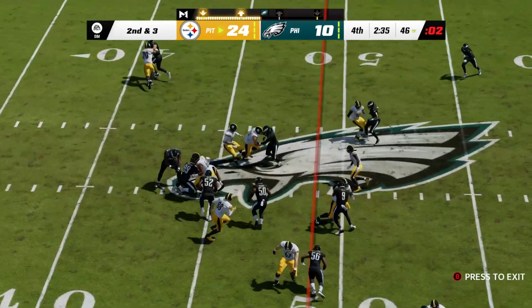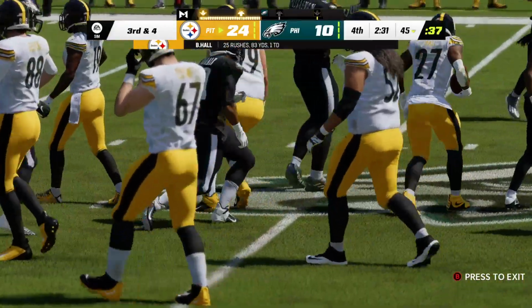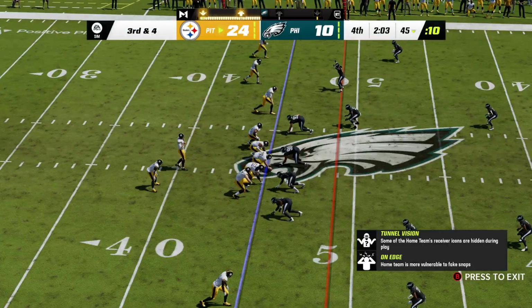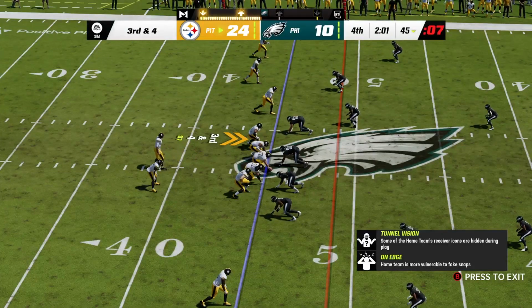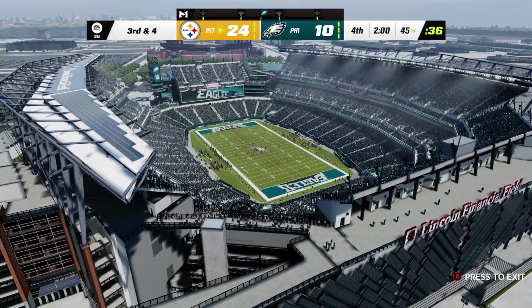A handoff for Hall. And he's going to have to protect the football and take his lumps here at this stage of the game as they stop him behind the line. And the Eagles with a dime look. 6 DBs on 3rd down. 2 minutes left to play in this football game here on EA Sports.